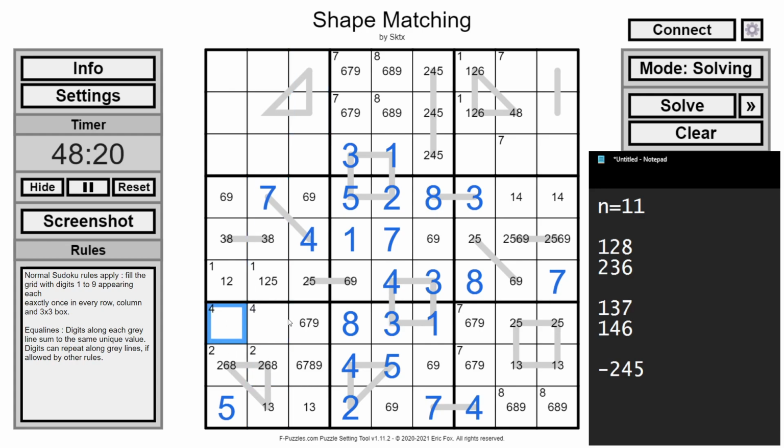7 is in one of these two spots. Can I rule it out of either here or here? Because that would at least impact up here. We could rule out 7 up here. Oh, it can't be 137. Oh wait, no, it could be 137. We just can't have both 1 and 3 in these two spots. I think we could have a 1 here and a 3 here, and then put the 7 there. I think that would be fine. It's just that we can't have 1 and 3 in these exact two positions.